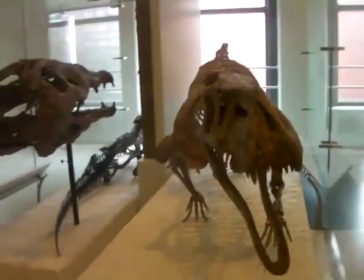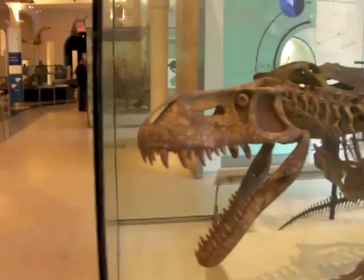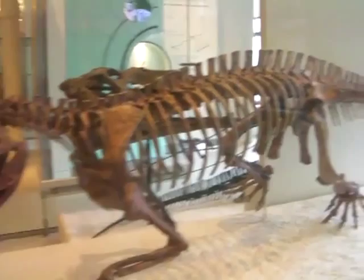That is a Prestosuchus, not to be confused with Postosuchus in Walking with Dinosaurs. They're like distant cousins of crocodilomorphs. The erect posture of the legs probably means these things are fast runners. This is big, but Postosuchus is even bigger.